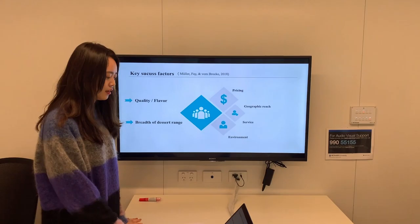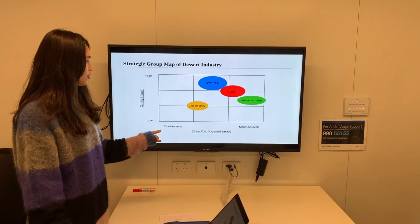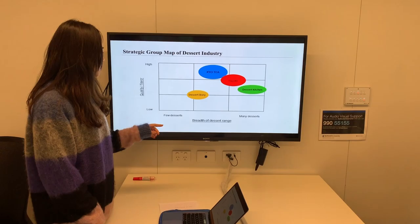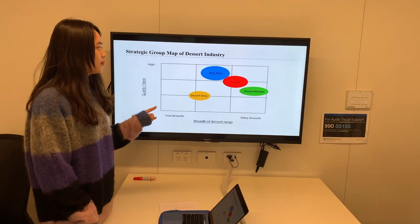In terms of quality and flavor, I mainly refer to the Zomato ranking system. And as for the range of dessert, I mainly search for information from their respective menus. And we can see the Dessert Story in the yellow one. It ranks the least, which is almost 3.8, but it offers the least range of desserts. And for Kyo Teahouse, it ranks the highest, which is almost 4.7, and it offers a certain range of dessert types.